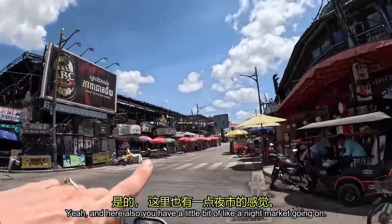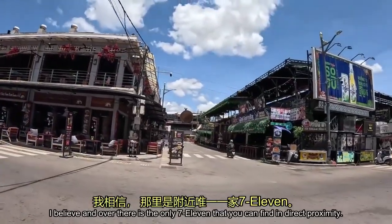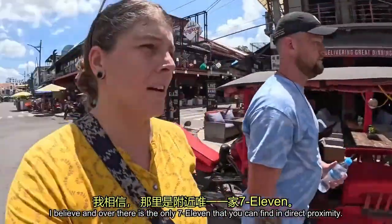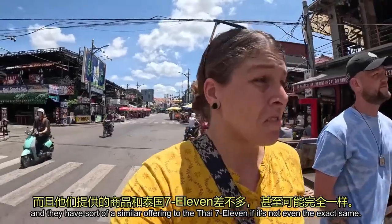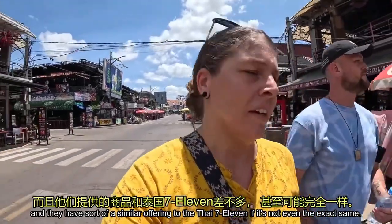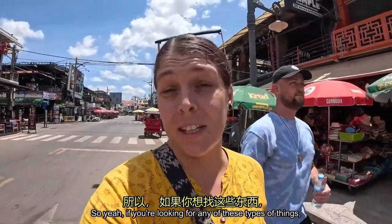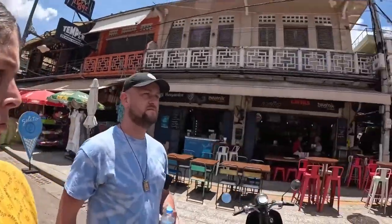Here you also have a little bit of a night market going on, I believe, and over there is the only 7-Eleven that you can find in direct proximity, and they have a similar offering to the Thai 7-Eleven, if it's not even the exact same. So if you're looking for any of these types of things, this is the place to come.